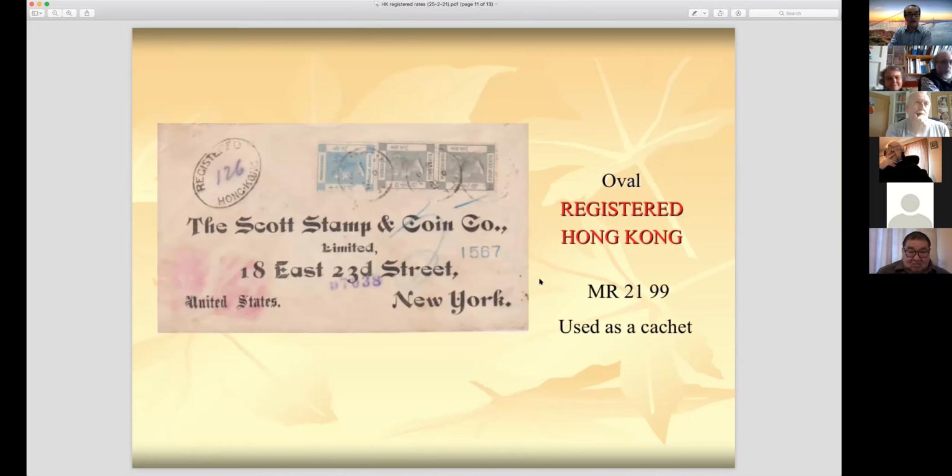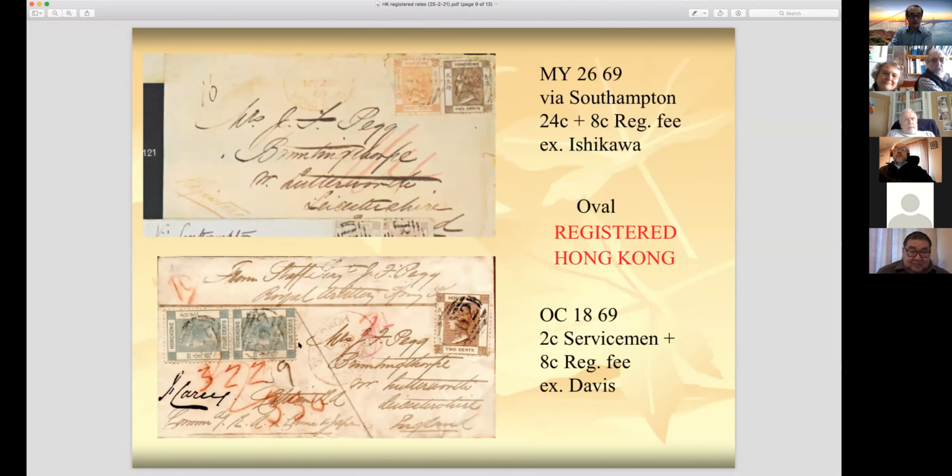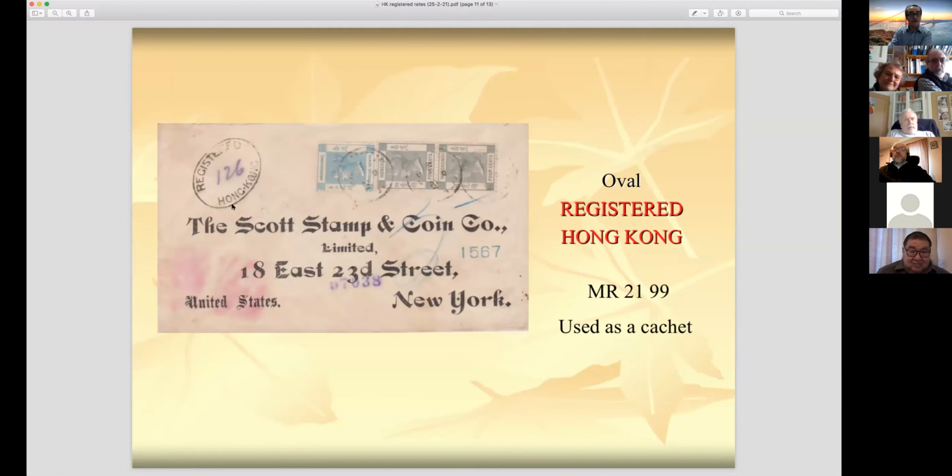Right, and then after the circular R, you've got this funny thing, one known, with a very late date, March 21st, '99. One would have thought it might be a forgery. It could be, I'm not sure, but it is used as a registration cachet rather than a date stamp. It is one of a kind, and it looks quite okay if you compare that mark with this one. But why was it used so late? I have no idea. By then Hong Kong must have had the Hong Kong China label. So this is just a one of a kind. I think this is the date recorded by Proud.